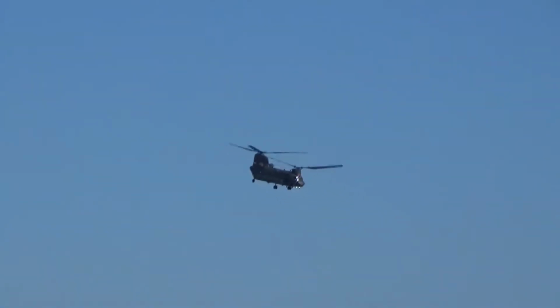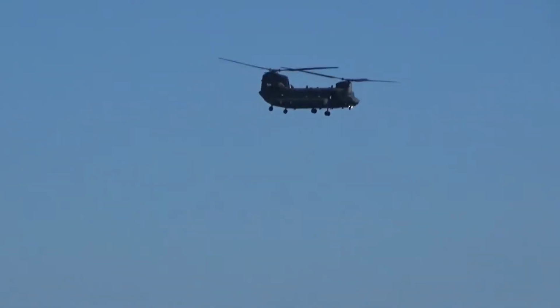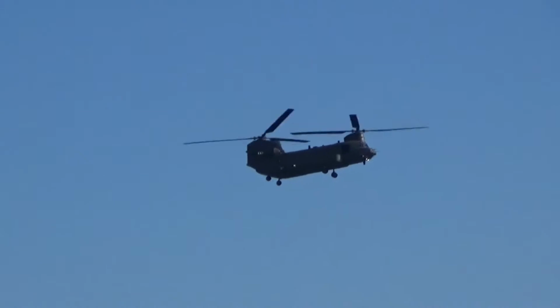That's the first of the two nose overs for the roller coaster. And as he goes past crowd centre, you'll see him pitch the nose back up to 45 degrees.